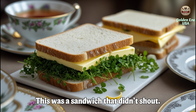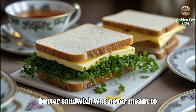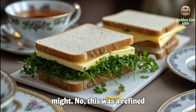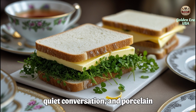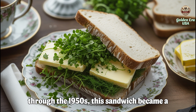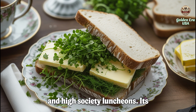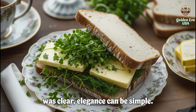This was a sandwich that didn't shout. It whispered. The watercress and butter sandwich was never meant to satisfy hunger in the way ham or cheese might. No, this was a refined bite, created for moments of leisure, quiet conversation, and porcelain teacups. Popular in both British and American tea culture from the late 1800s through the 1950s, this sandwich became a fixture at garden parties, bridal teas, and high society luncheons. Its ingredients were minimal, but its message was clear: elegance can be simple.